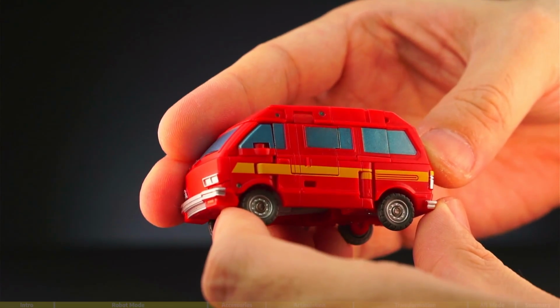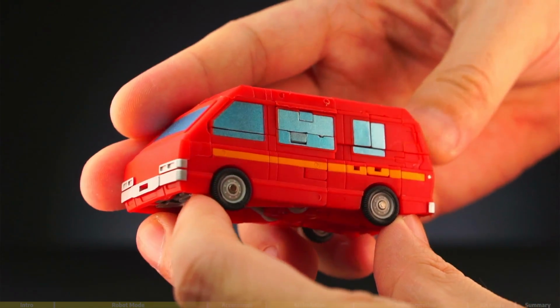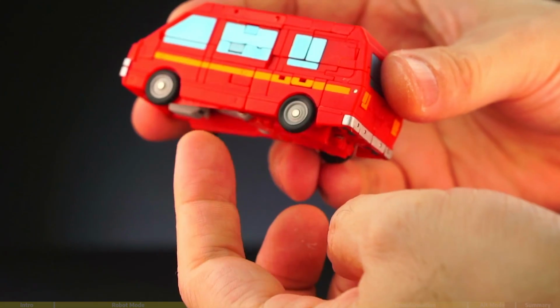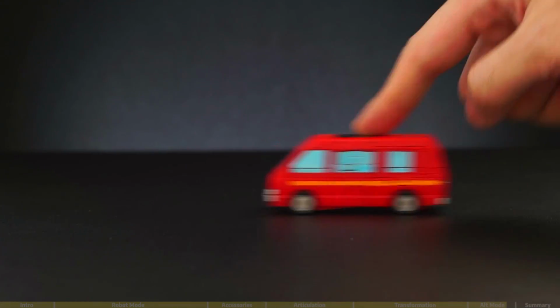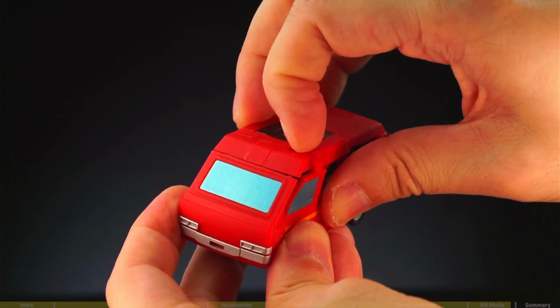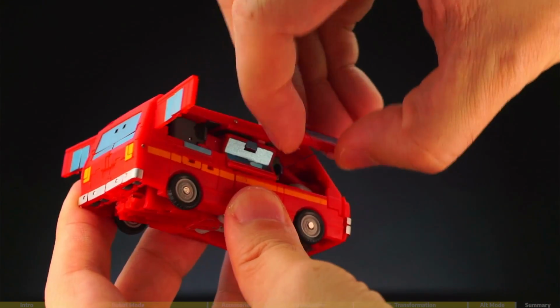Ironhide always suffers from the panel gaps in the van mode, and MS Ironhide is doing just fine with a little bit of help from the material they use. With similar rubber tires like on Optimus and Hound, this vehicle runs pretty smoothly. Transforming it back to the robot mode does have some tricky steps. I put it into a separate video so that this one doesn't get too long.